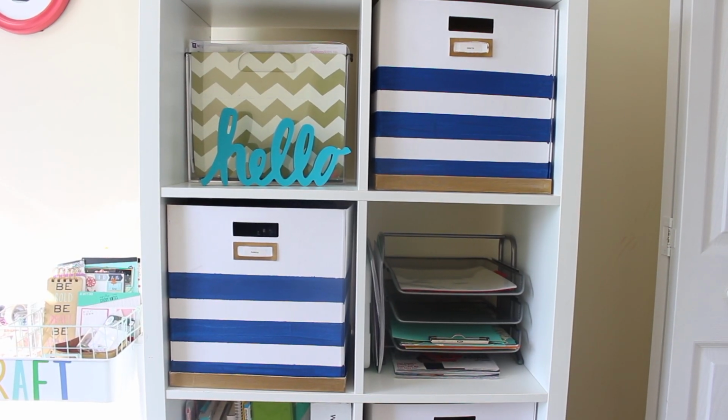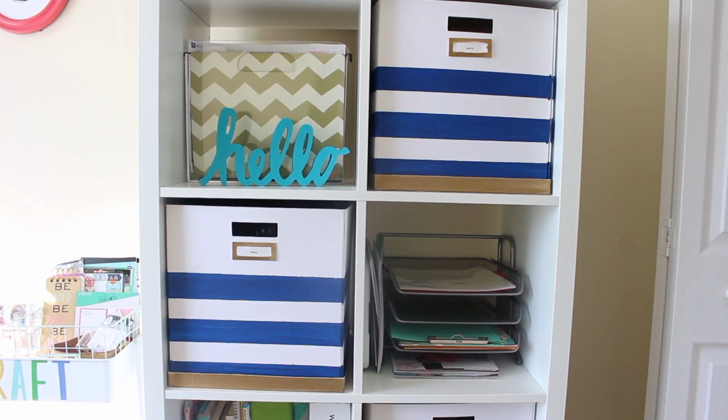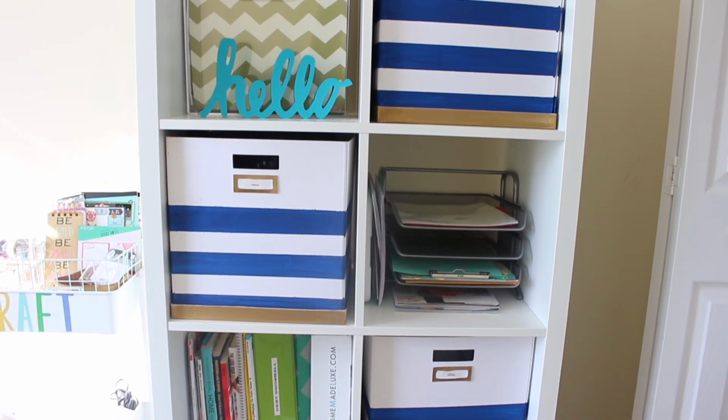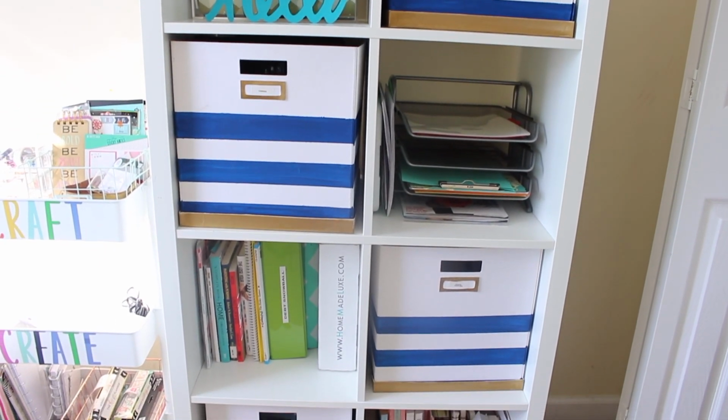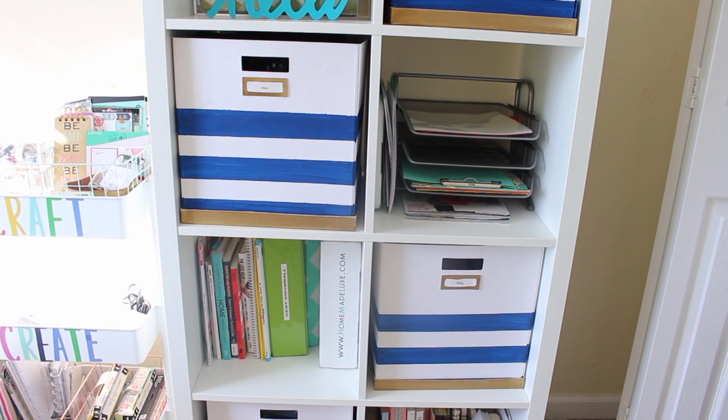On the second and third level, or first and third levels, I have office supplies in one box, crafts in one box, and paper where I store my paper. In that little acrylic organizer there are hanging file folders where I keep important documents like trademark information for my blog, my business, and other things like that.